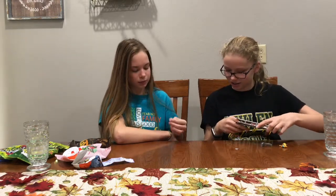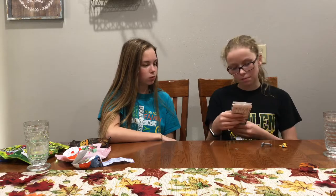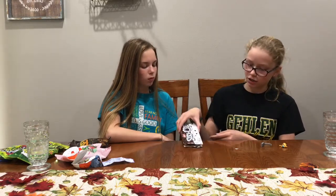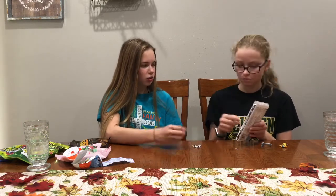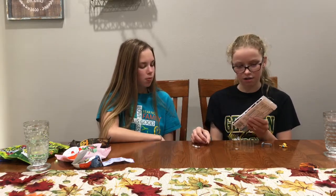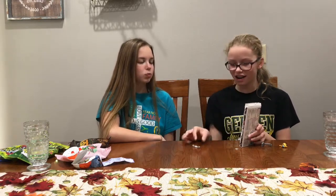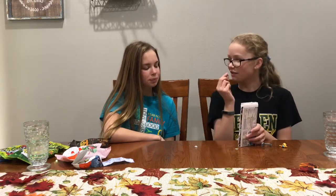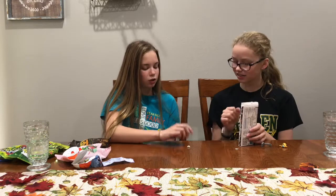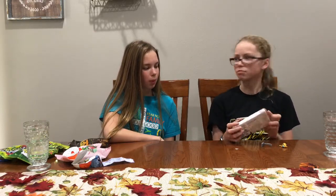Does this look like chocolate with a bunch of candy on it? Yeah. I wish we had milk chocolate instead of semi-sweet. It doesn't really have a flavor. Kind of just tastes like a chocolate chip. It is a chocolate chip. It's Nestle, which is kind of pointless. I mean, it's good for decorating cakes. My sister would love this on her ice cream.